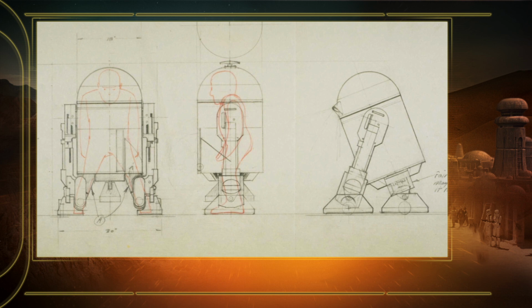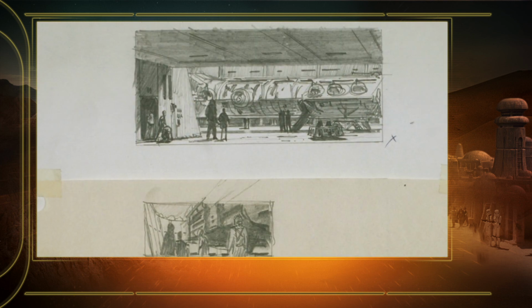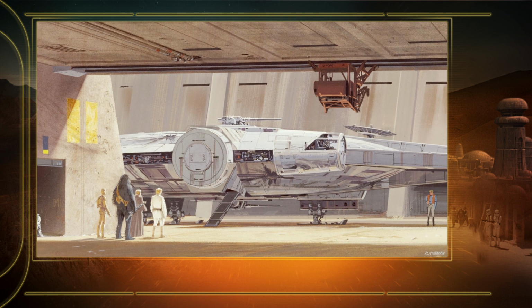I did the Tusken Raider painting and the Sandcrawler and R2-D2. There was a whole gang of stuff. I was sitting there working on these drawings, and I was thinking to myself, gee, maybe this thing really will get to be a film, you know. I thought, oh, this is too much, too expensive, just reaching too far out. But sure enough.